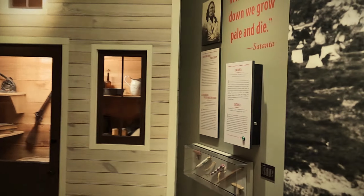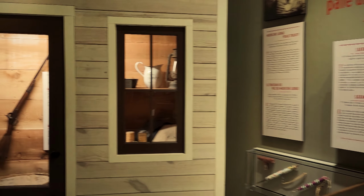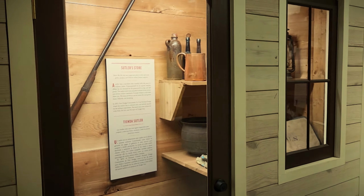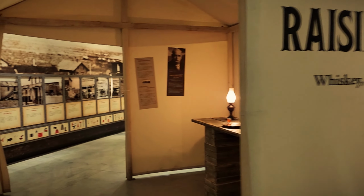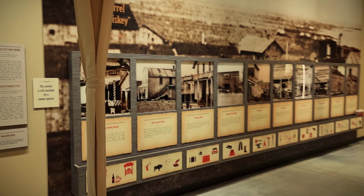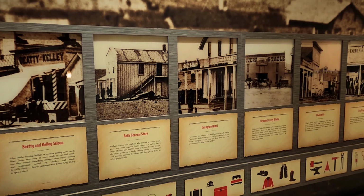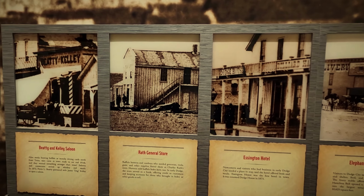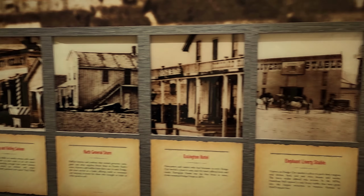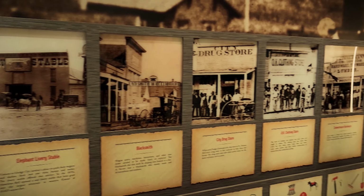The part I like the most, though, is not only the displays here and the stories that they have on the walls, but they have a nice display outside of, well, it's museum stuff, I guess. You really have to come here to experience what all is going on these walls, the story it really lays out about Dodge City.